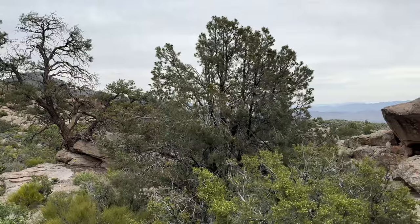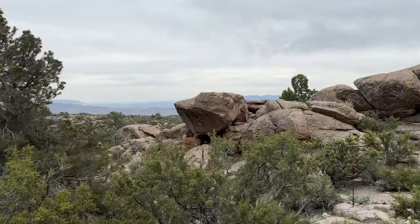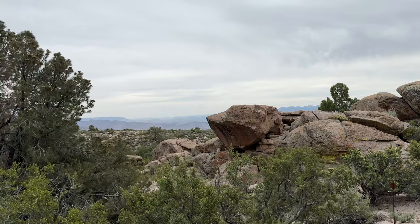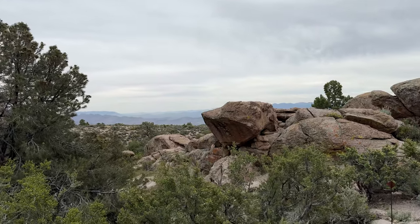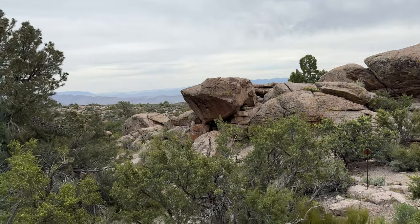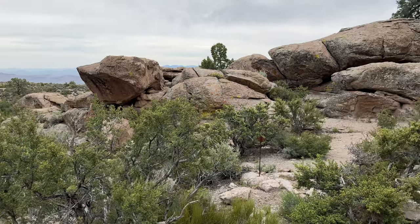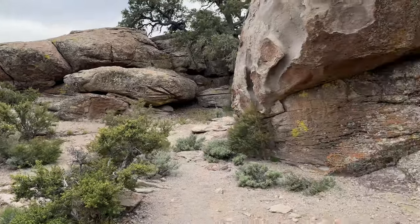Look where we are. I told you, we're a good distance from Alamo. I mean, we are up in the mountains from Alamo. We're about 140 miles from Las Vegas. So, a good distance from really anything.